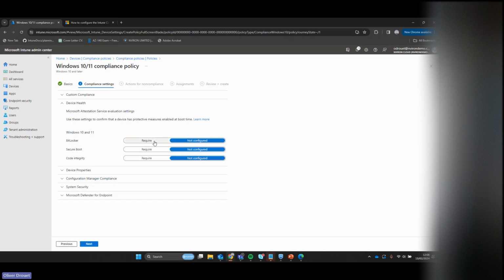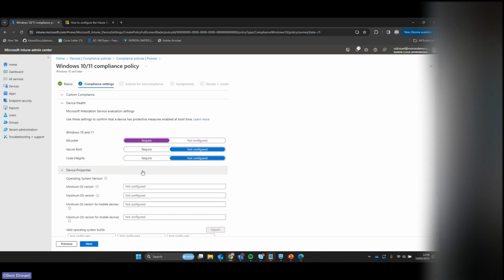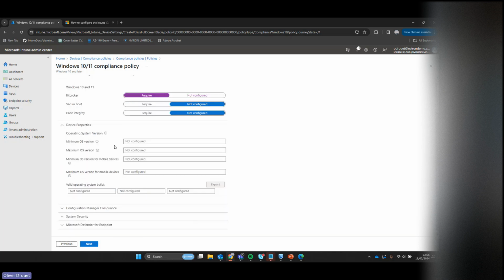I'm going to enable BitLocker. I want all my devices to be encrypted, and I want to be notified if they're not encrypted, most importantly. I'm going to move down to device properties. You can select minimum OS versions and a few other features here.